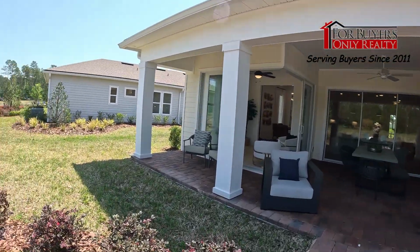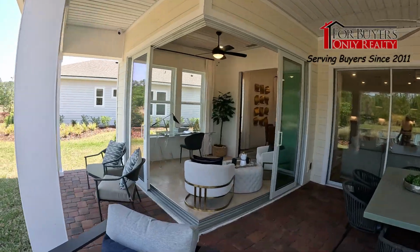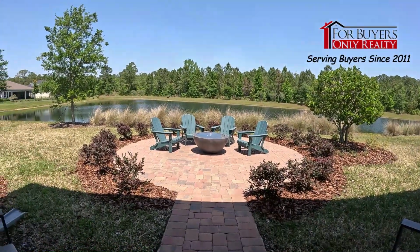So look at this. Can you imagine sitting out here entertaining, looking at the water like we have here, with a fire pit sitting in this one? Pretty amazing. All right, gang, that's the Edison here at Reverie and Trailmark.